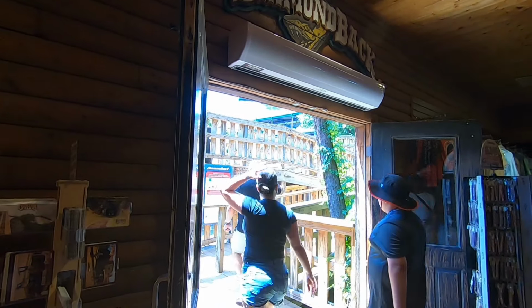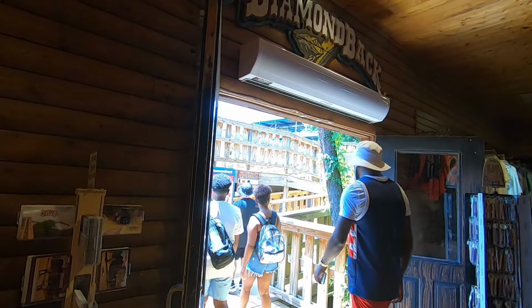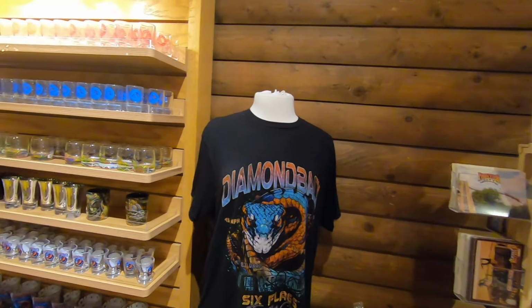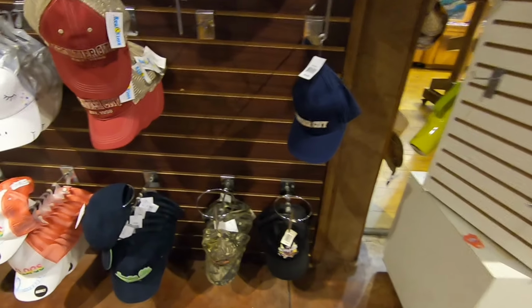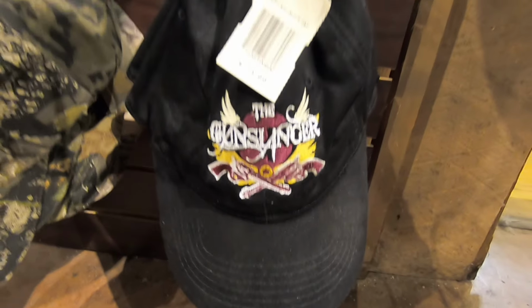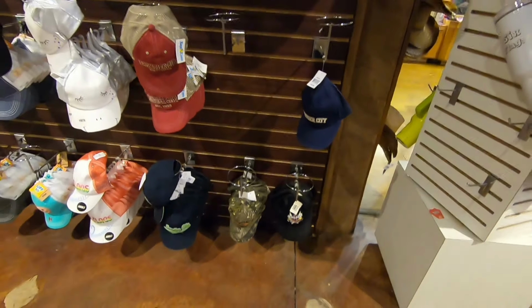Jackson's actually out there riding it. I'm taking a break from the Diamondback this week, but I'll be back and I'll be riding it. But just wanted to check out the new merchandise. Found another ride hat in the main gift shop for the Gunslinger. Always like ride specific merchandise.